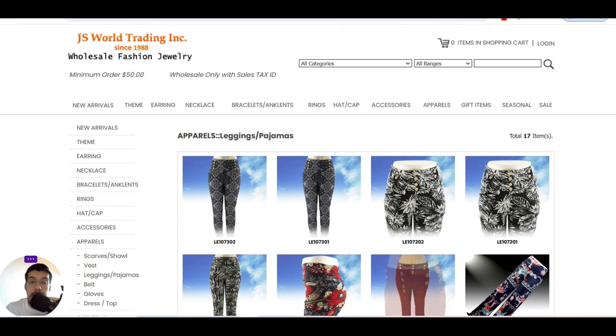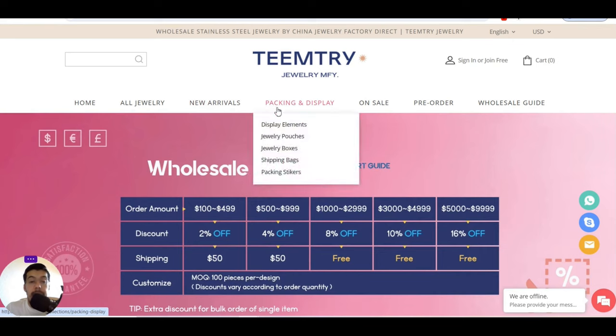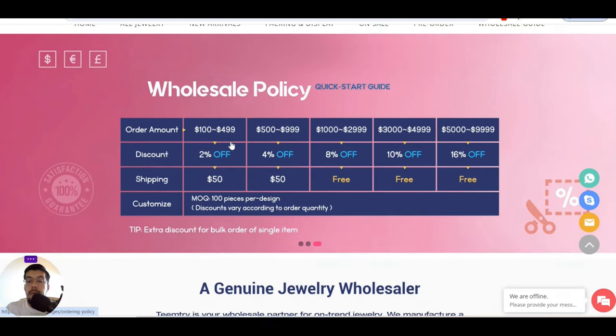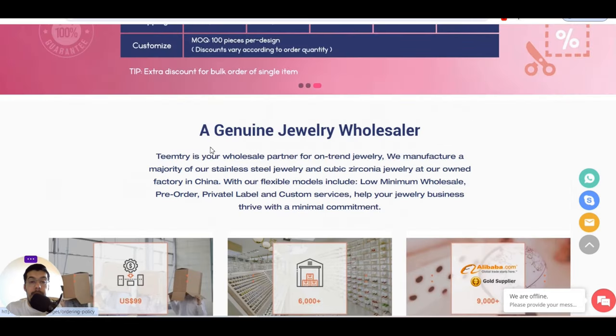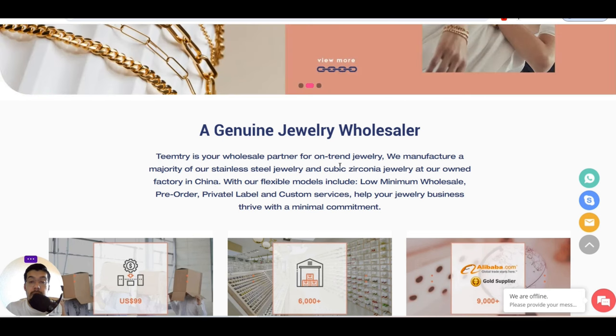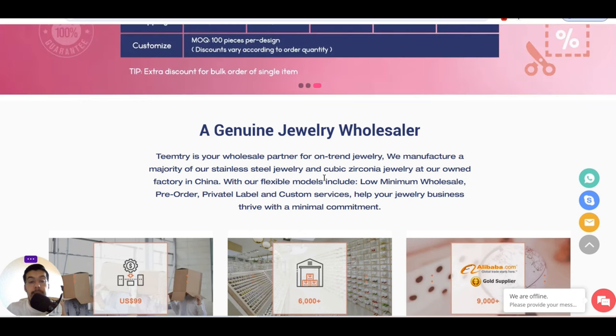Let's go now with the fourth supplier, Temtree. Temtree.com. Wholesale policy. They are also offering wholesale. And we will figure out if they will offer dropshipping. Okay, let's read here. Temtree is your wholesale partner for on-trend jewelry. We manufacture a majority of our stainless steel jewelry and cubic zirconia jewelry at our own factory in China.